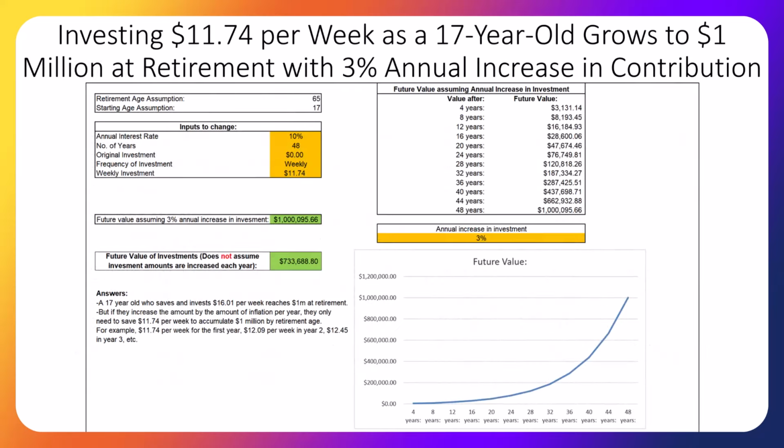Another reason I started with a low investment amount was because one day I was wondering how much a young person, in this case a 17-year-old, needed to invest per week to accumulate $1 million at retirement. And it turns out it's only $11.74 per week. Of course, since most people's annual salary increases at least by the amount of inflation, I assumed the contributions would increase by 3% each year, which is around the historical rate of inflation. That means in the second year, it's assumed that the person invested an additional 35 cents each week for a total of $12.09 per week instead of the original $11.74.